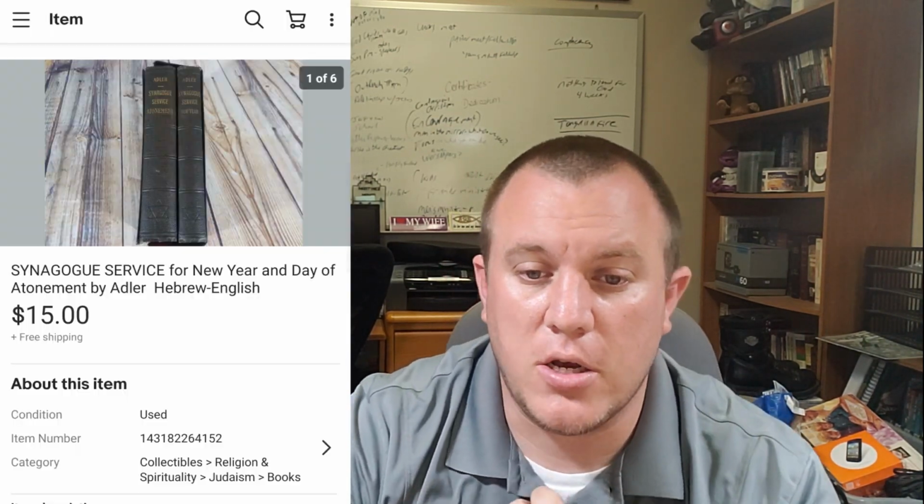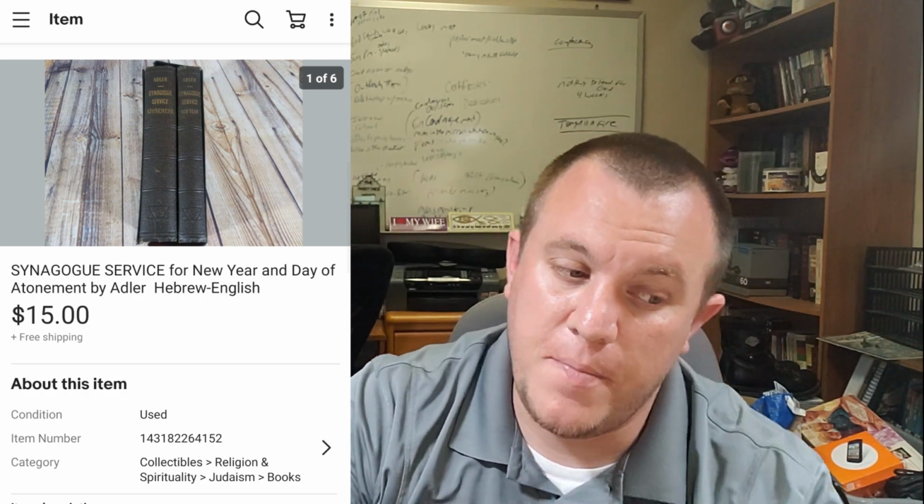Again, I like selling books. Here's another little book set. This is a synagogue service. This was actually from a free pile on the side of the road. My son and I were driving home, and we saw this pile of stuff that said free. So of course the picker in me just had to get out and take a look. It was mostly just trash.